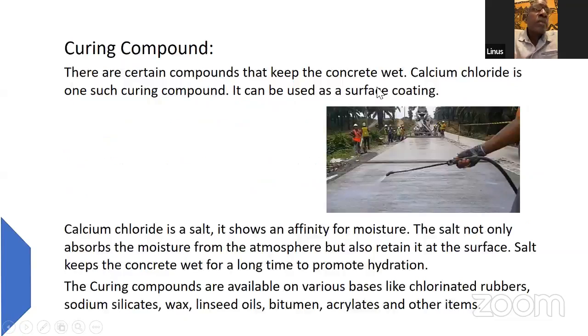Curing compound: there are certain compounds that keep the concrete wet. Calcium chloride is one such curing compound. It can be used as a surface coating. Calcium chloride is a salt. It shows an affinity for moisture. The salt not only absorbs the moisture from the atmosphere, but also retains it at the surface. Salt keeps the concrete wet for a long time to promote hydration.